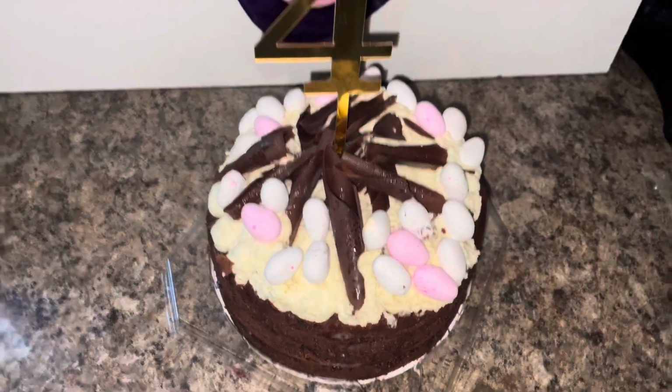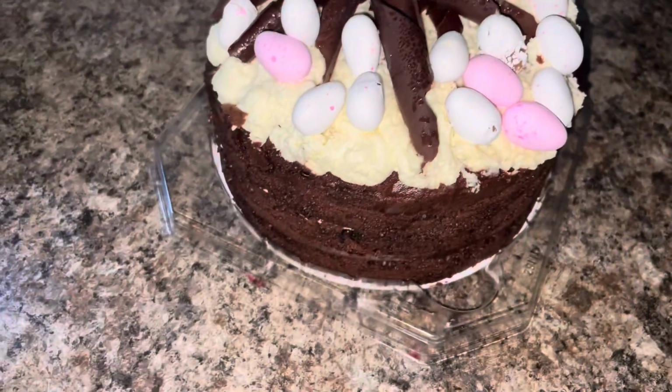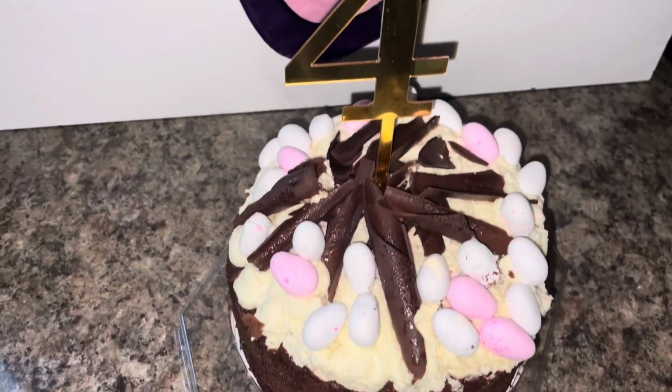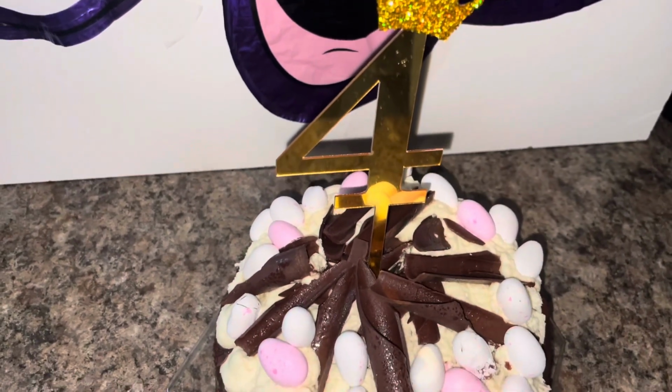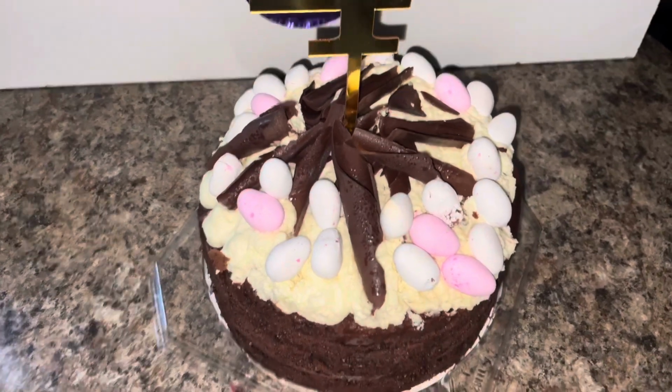And wow, I have to say I'm in love. I love how the cake looks now more than when it was plain. Then I bought this number because she's turning 4. I love everything.